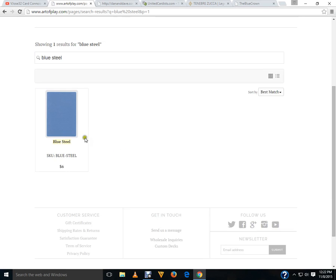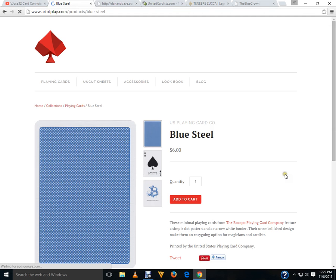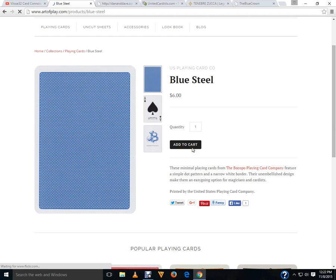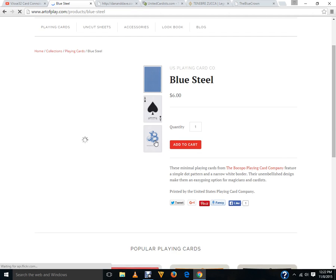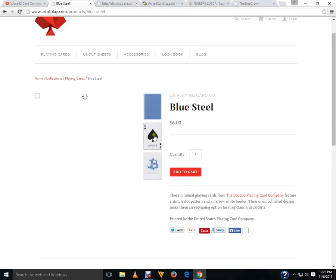Now available in Art of Play from Bokobo playing cards is Blue Steel, which is fairly simple. The back is kind of reminiscent of the LTD decks. Fairly simple faces, minimal look to them. You can get them right now, only $6 each. It's not a bad price. Printed by the USPCC. Definitely a good deck to have, I would say, for doing card magic and playing cards and stuff like that.